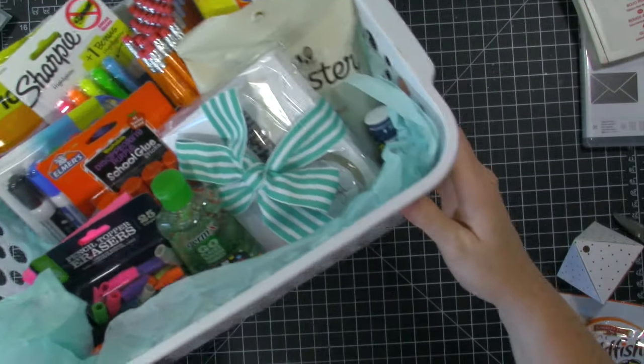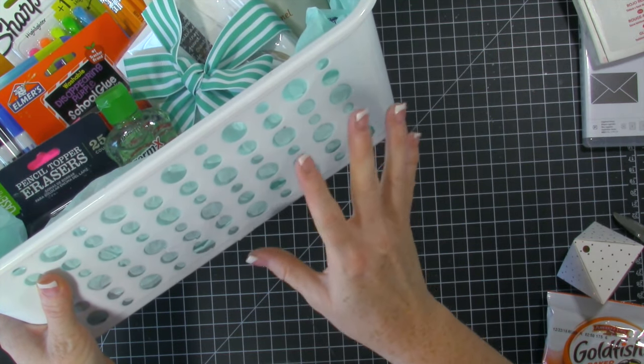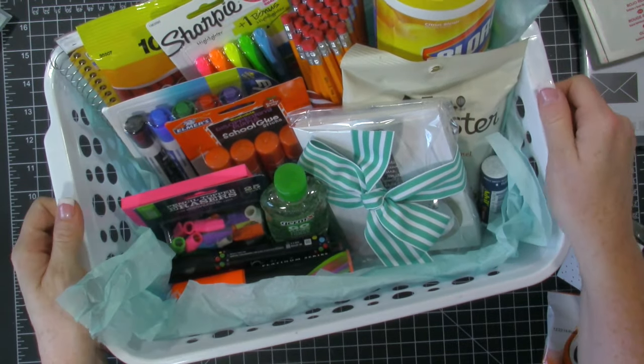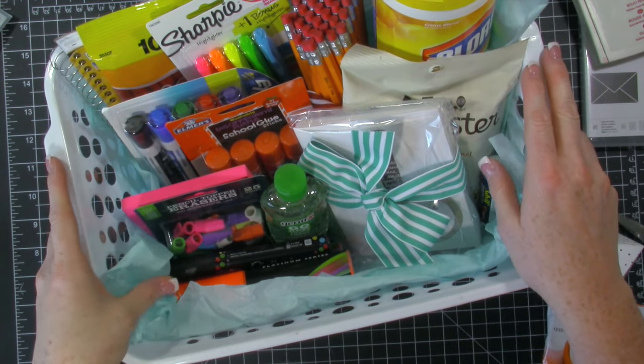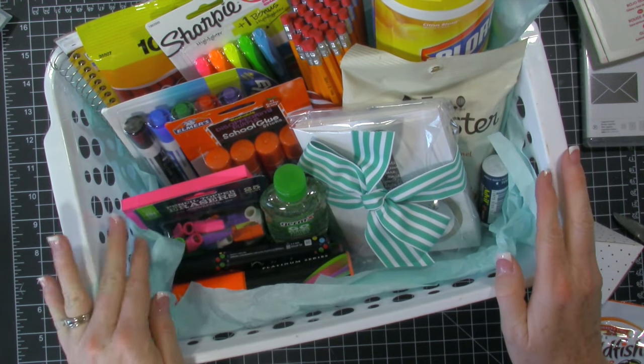This is what the little basket looks like. This basket was less than, I think it was around $1.97 at Walmart. It's a pretty good size. I have a bunch of these all around my house. I use them in my craft room for everything, and I just happen to have a couple extra sitting around.